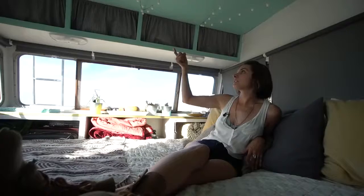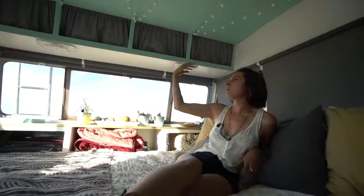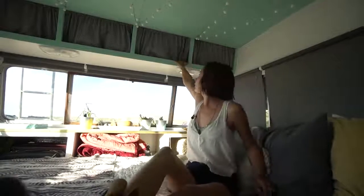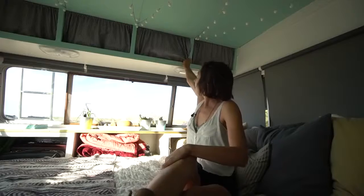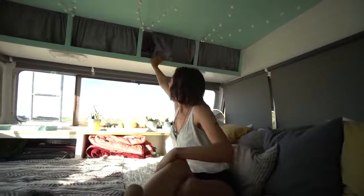The storage up top was already there, but since I had to rebuild the ceiling, it ended up being a little lower because we beefed it up. And so I had to take the doors off, and I just made these curtains instead. And everything that goes up there is nothing that's gonna fall out, just some boxes and stuff.